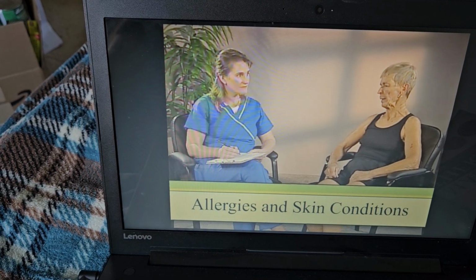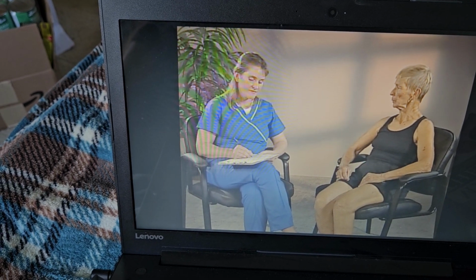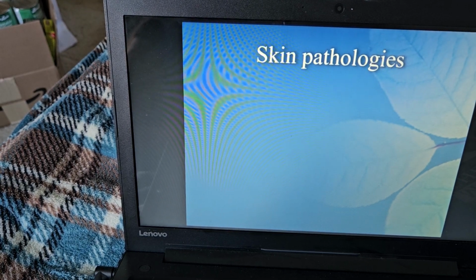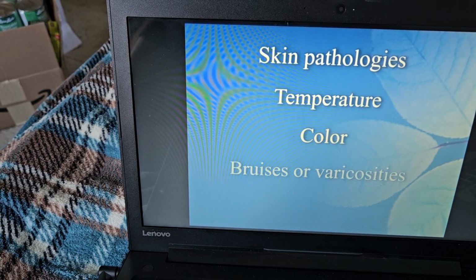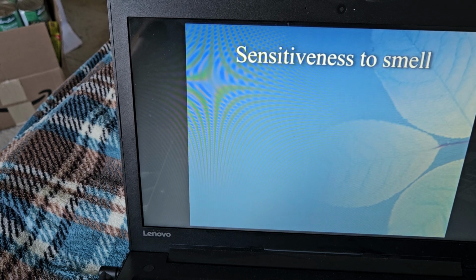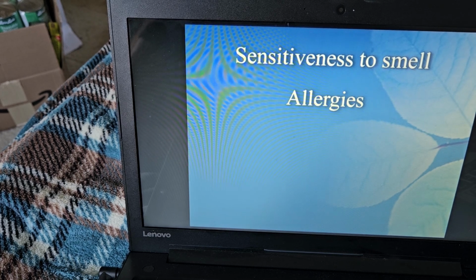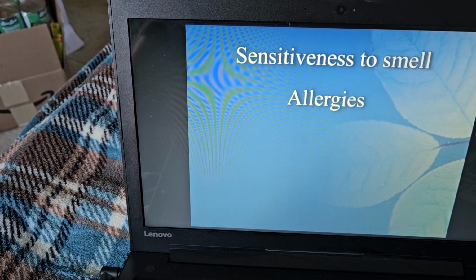Allergies and skin conditions. This domain includes questions, observations, and palpations regarding skin pathologies, such as rashes, boils, acne, impetigo, temperature, color, bruises or varicosities visible on the skin, sensitivities to smell, such as cleaning products or aromatherapy, allergies to any ingredient in massage lubricant, such as nuts, or any plant from which an essential oil may be derived.